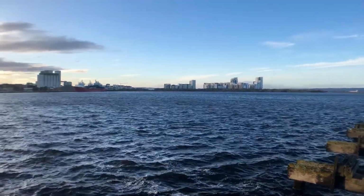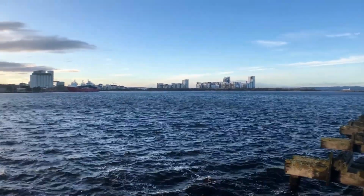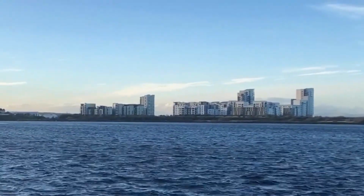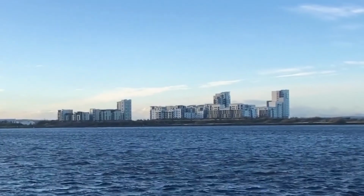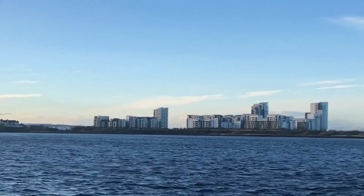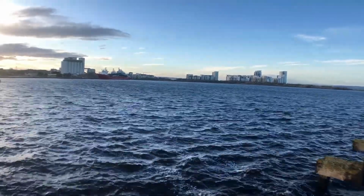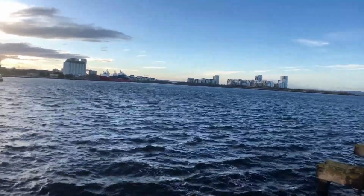You can just see the fairly new flat development. It's like a massive residential area on the very tip of the New Haven Peninsula, really sticking out into the water. They are quite impressive looking, but they are also very isolated. There's really not much going on over there.